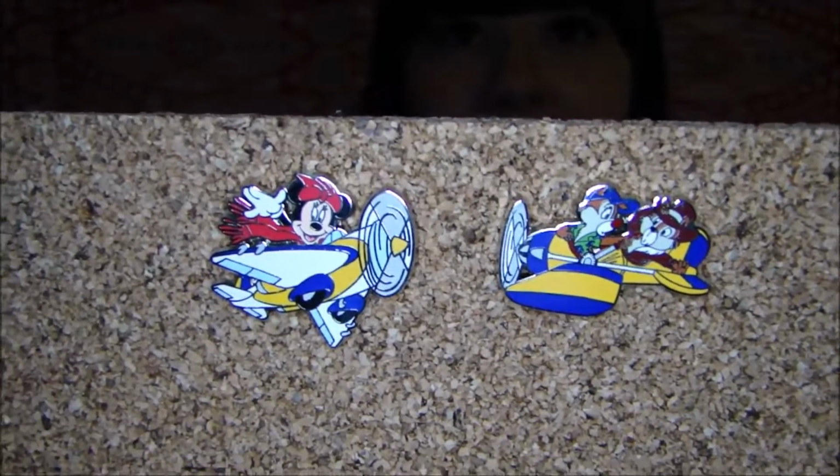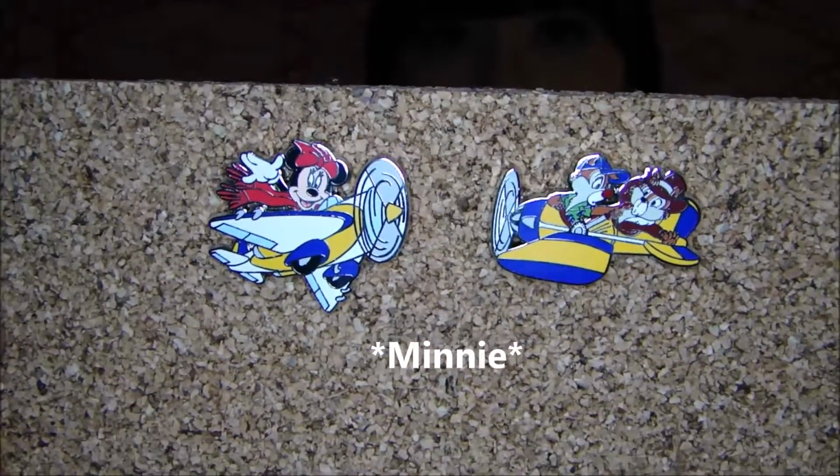These next two are actually from a pin trading collection, and it's Mickey and then Chip and Dale in kind of like airplanes. You know when you buy those lanyards that you can trade, that gives you a whole set of pins basically for trading? That's where I got those.